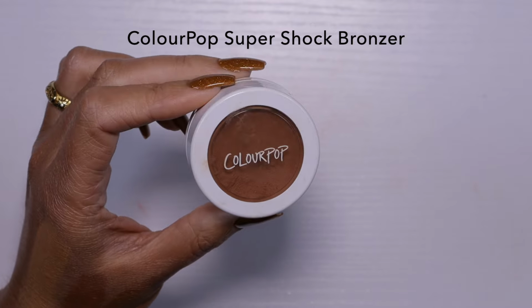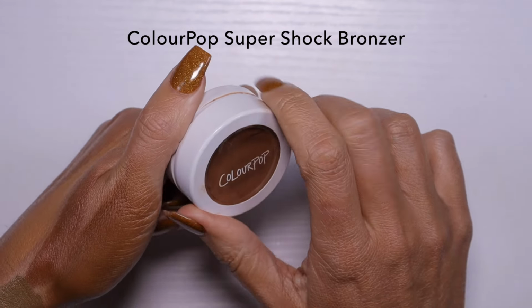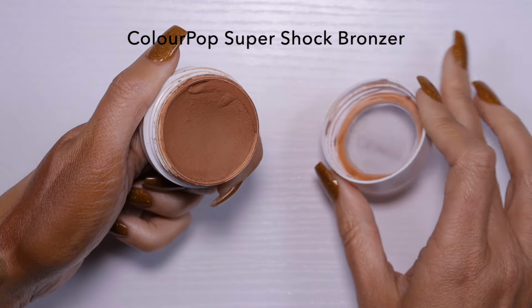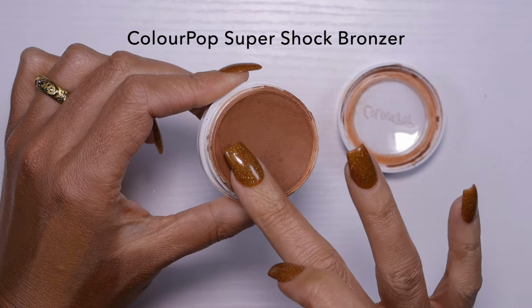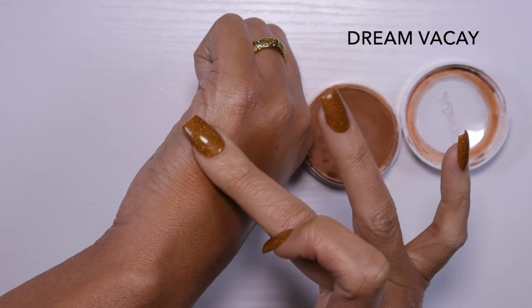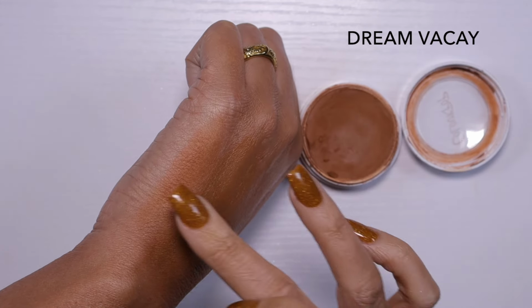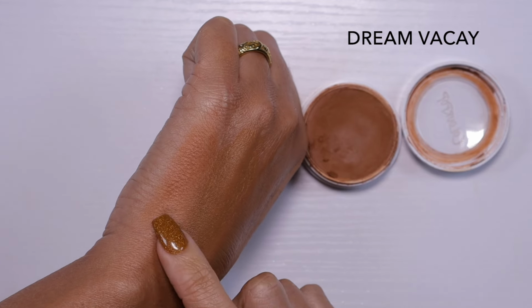The ColourPop Super Shock bronzer seems to have been discontinued, so I don't want to spend too much time on this. I will say I love the ColourPop Super Shock formula. I love it for blush, highlight, eyes, everything. Mine needs to be replaced. I can tell it's kind of old, but I wanted to swatch this shade for you anyways, Dream Vacay, because maybe you have it, you want to pull it out of your collection.